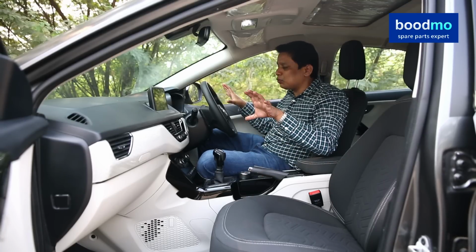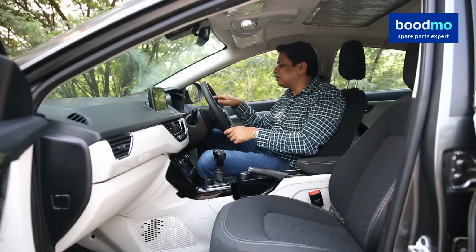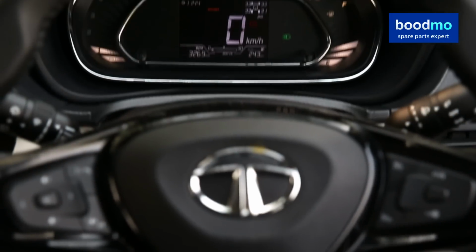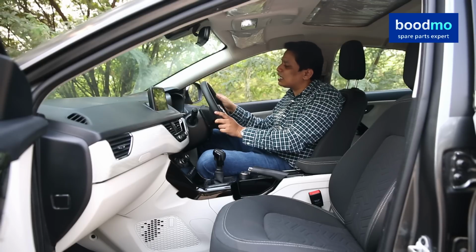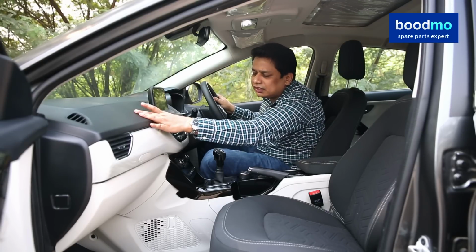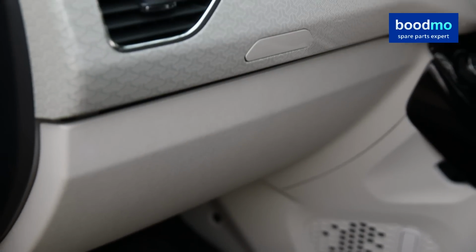In terms of the looks, what's new now is the fact that you get a completely digital display for the dials. The analog gauges are out. You get a completely digital display. It's nice to see. You also get tire pressure monitors in it, and you also get grey and white contrasting interior, so it looks very fancy.